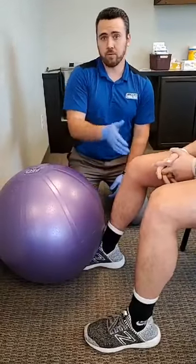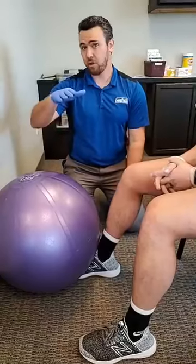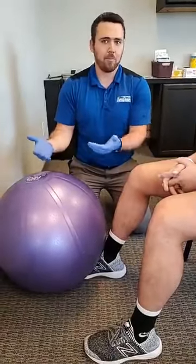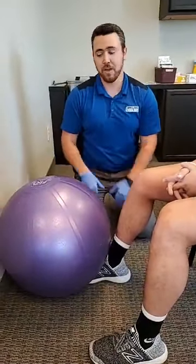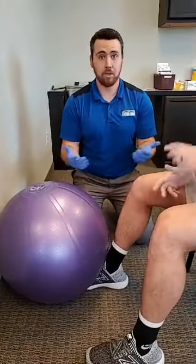You can play through different positions with this too. It's good to strengthen through a lot of different ranges. Obviously, this is not something where you'd be able to do it well if your knee was all the way straight. You just don't have the capability with where this is positioned. You could stand and attempt to kick into it that way too. It's not quite as comfortable as this, but you can try it.